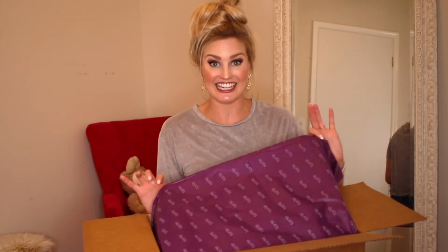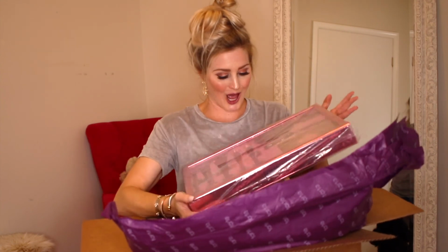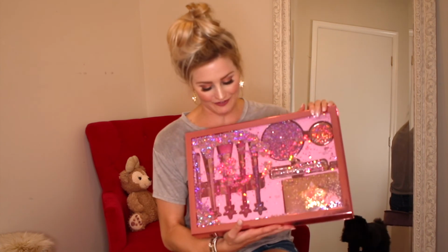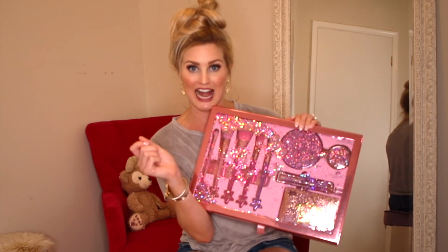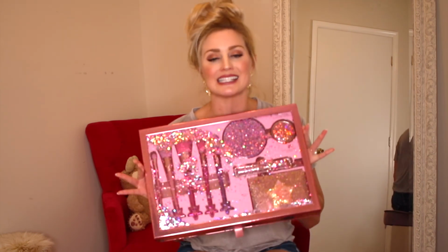This baby just came in the mail. I don't think you're supposed to cut towards yourself, but oops. Alright guys, here it is. Oh my goodness! Okay, now you can get a much better view of this. And first of all, how stinking cute is just this box in general. They outdid me with that mermaid packaging from their last launch. And again, keeping a girl happy with some pink and some glitter sparkles.